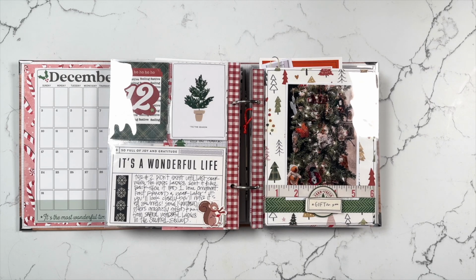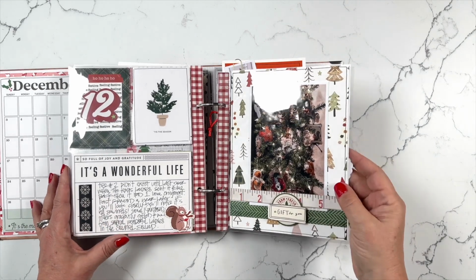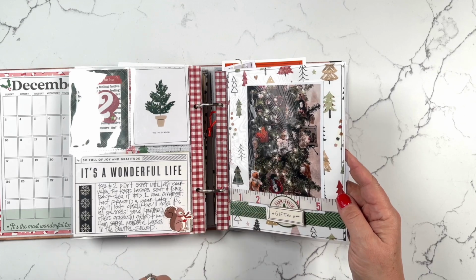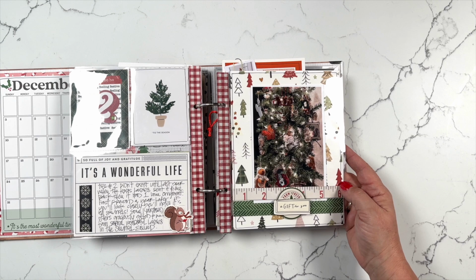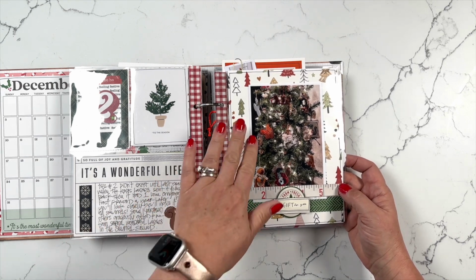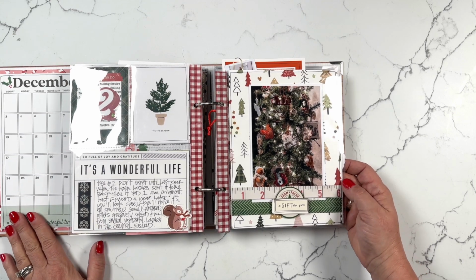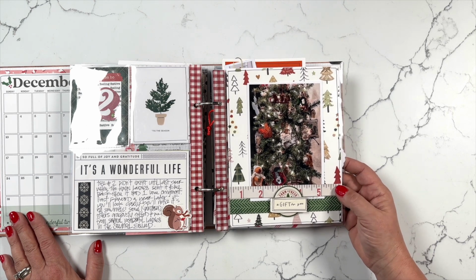So here for the 12th, I am telling the story of a special Christmas tree that I have. We have two Christmas trees. This one was gifted to me last year. It is a Christmas tree that now has a lot of squirrels on it. Squirrels are kind of my mascot. The tree was gifted to me last year from a wonderful group of friends, ladies in Texas. They mailed me a tree, which was so fun. And then they gave me a squirrel ornament last year. They have since given me another squirrel ornament this year.